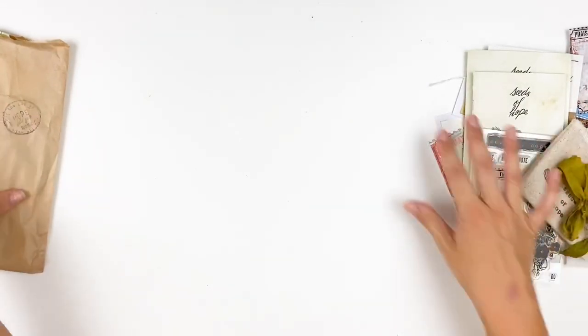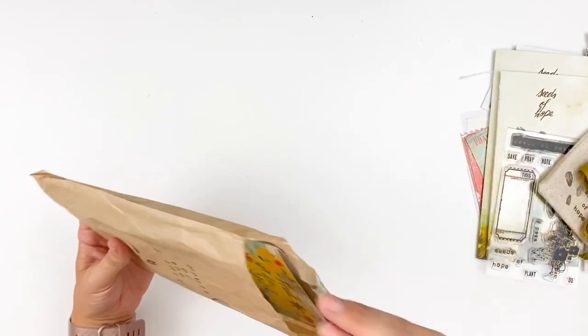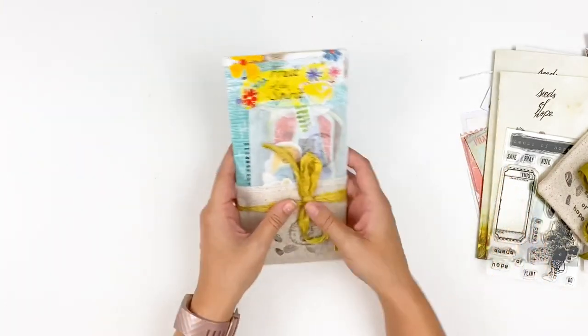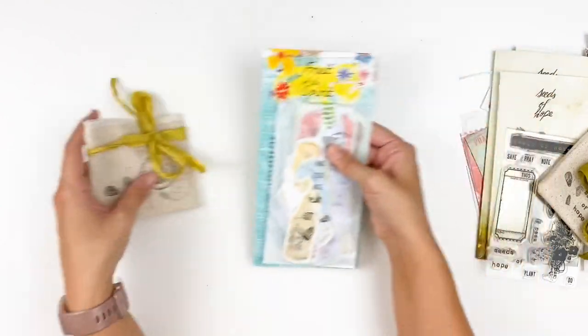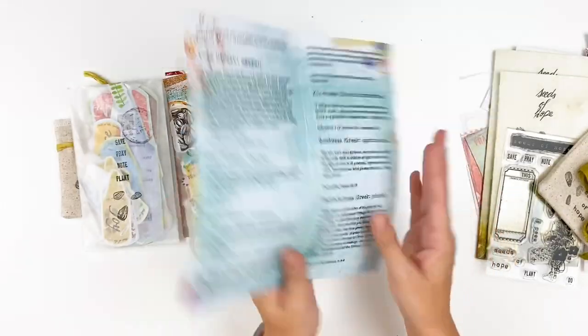And let's look at Fruit of the Spirit. Fruit of the Spirit was meant to be included with this one, but then it just got to be so much that it's its own standalone mini kit. So similar in that it comes in a little fabric pocket, has a devotional, and you'll see the devotional is actually this little folder here.